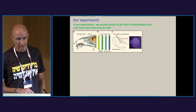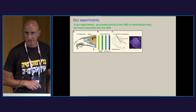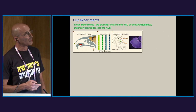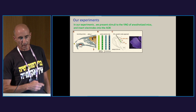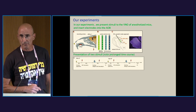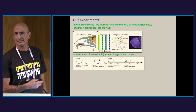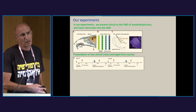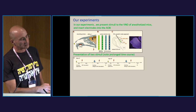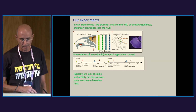So let me say a few words about our experiments. We use anesthetized mice. We use multi-site electrodes, not yet neuropixels, but neuronexus probes, and we insert them into the mitral cell layer of the accessory olfactory bulb. And while we do that, we present stimuli. Usually these are urine stimuli, but we use various stimuli from other organisms. The details don't matter, and I don't have time for them anyway.